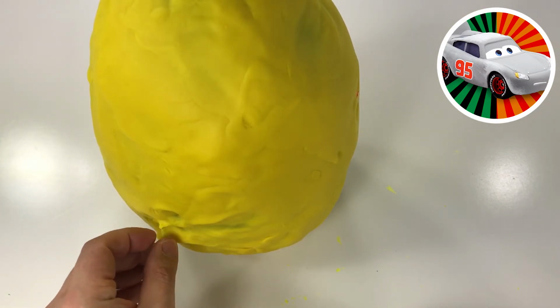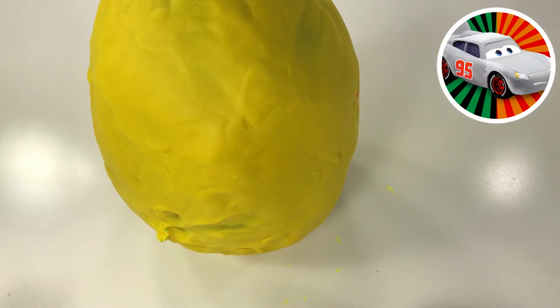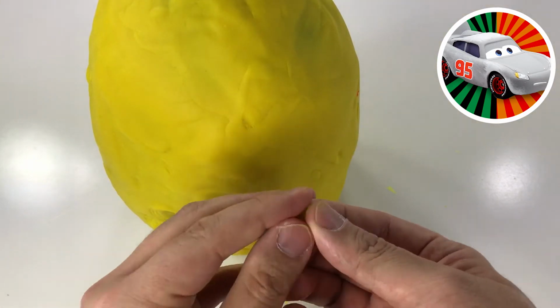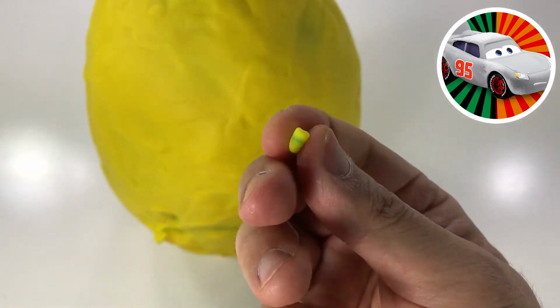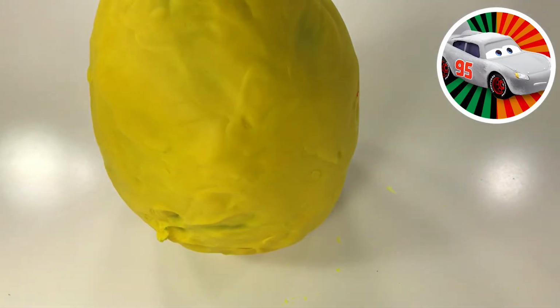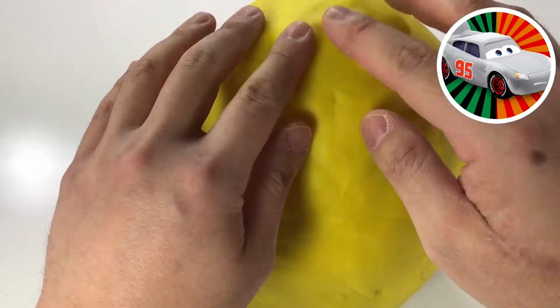Yellow and blue make what color, Toy Fun 365ers? Yellow and blue make what color? Green, look at that. Mix the yellow and blue and look, it's becoming green. Anyway, let's open this big piece of cheese up.